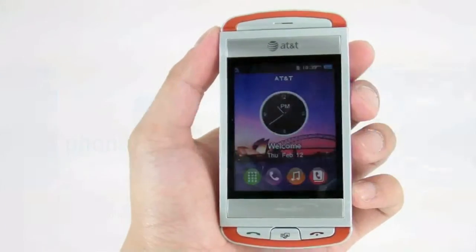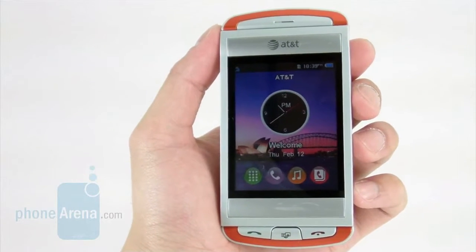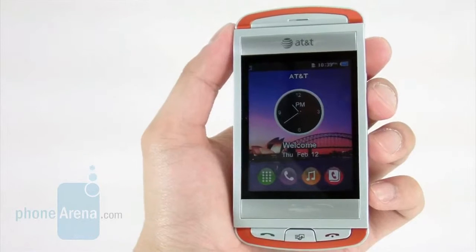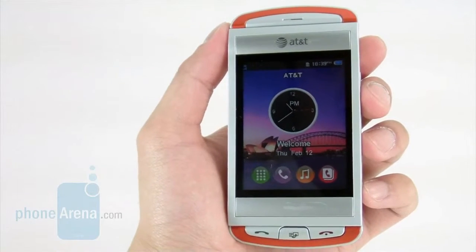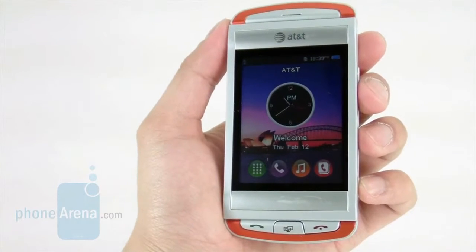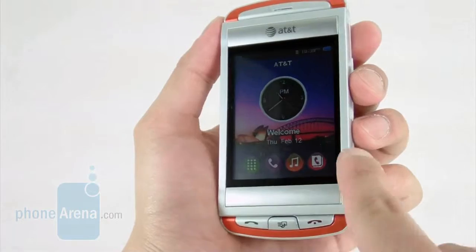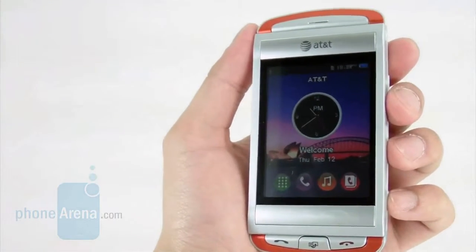This is a non-smartphone device running AT&T's proprietary user interface and sports a lot of neat features not found on a typical messaging device. There are some comparisons with T-Mobile's Sidekick lineup, but the biggest thing that the Quickfire has that those don't is the fact that it uses a capacitive touchscreen in the front.